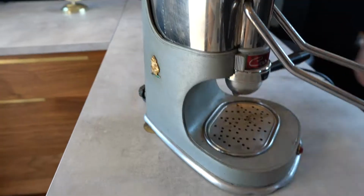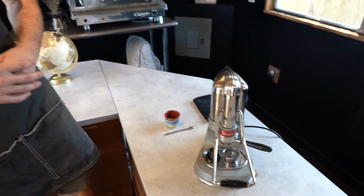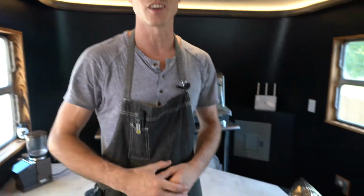So this machine is the Caravelle. It's got a cult following. It's super cool. It was made in the 50s and 60s, and they're just one of the coolest little espresso machines. They make phenomenal espresso. So I'm gonna go ahead and do that for you right now.